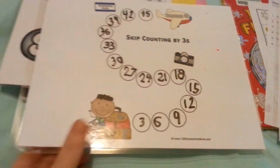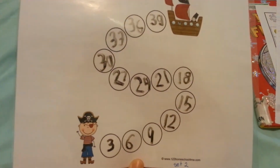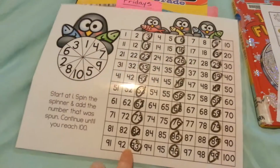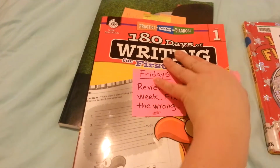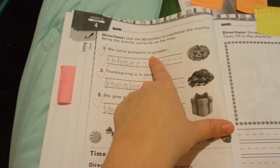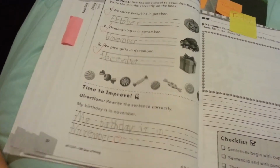He's moved on to set 2 of the skip counting by threes. He did the front and he did the back. He also did counting by threes over in his hundreds chart. And he did his handwriting. Tomorrow is review day. So for today, he did this page where he was just correcting and putting capitals where they belonged. And then the same thing with the sentence.